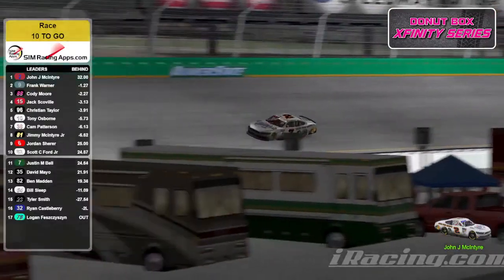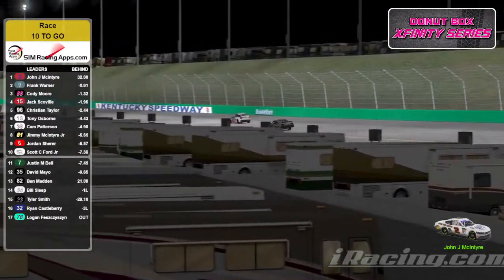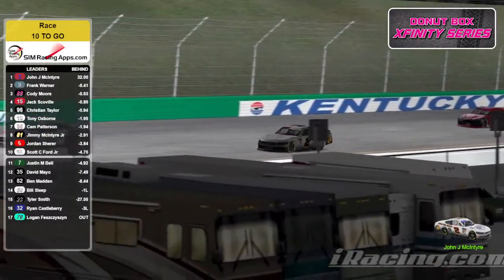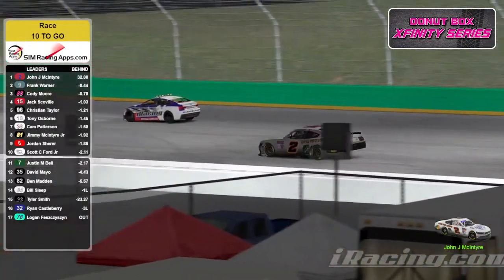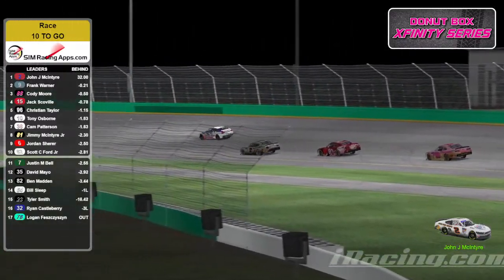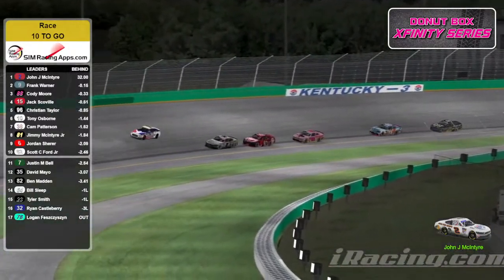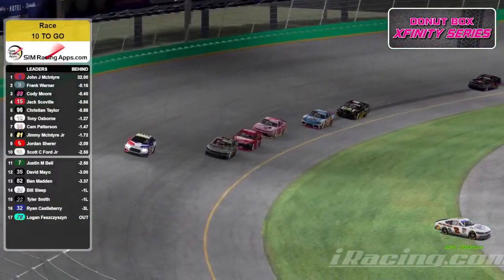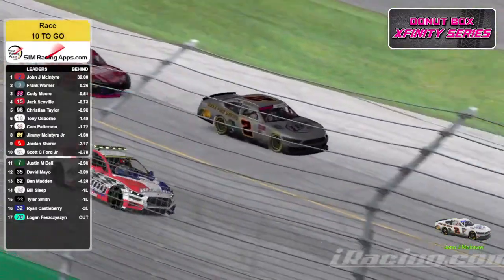Caution laps don't count tonight, as we are going to have a 10-lap shootout to the end. As we'll see, these drivers likely come down pit road, take fresh tires for the final 10-lap shootout of this thing. You could see how tough it was for the guys that were leading before the invert to get back up to where they were. Cam Patterson did make a hell of a drive to get back up to 7th, but he was leading before the invert.